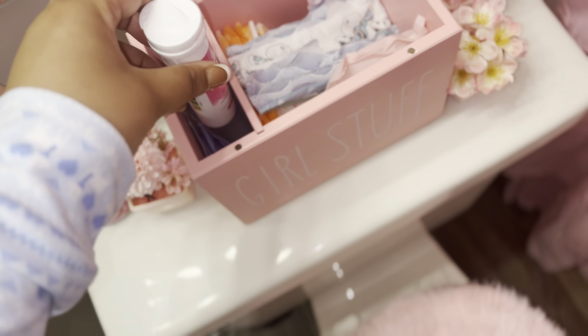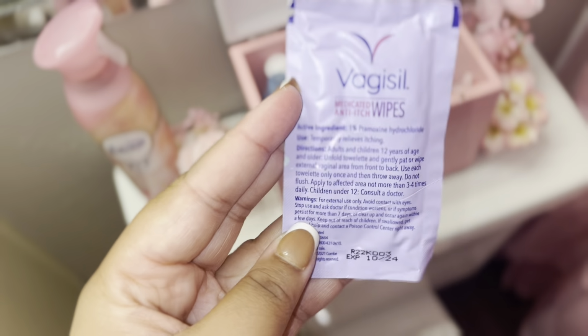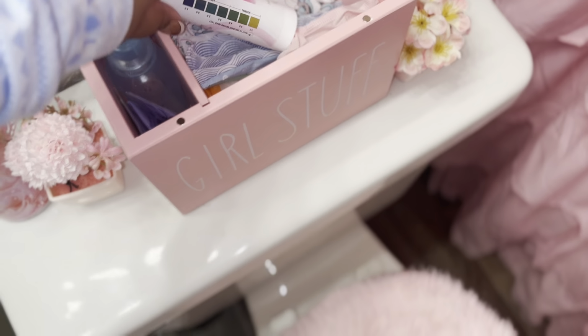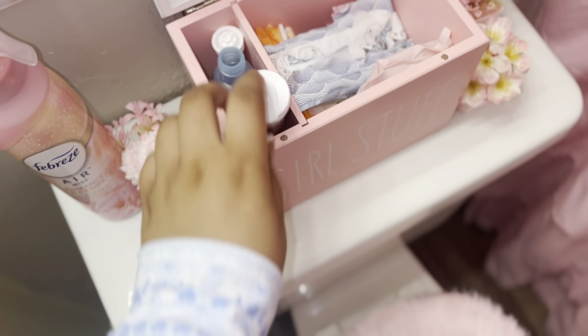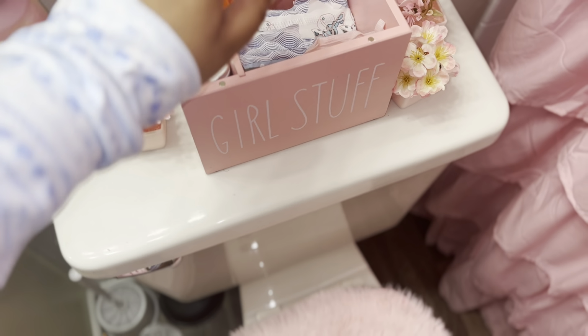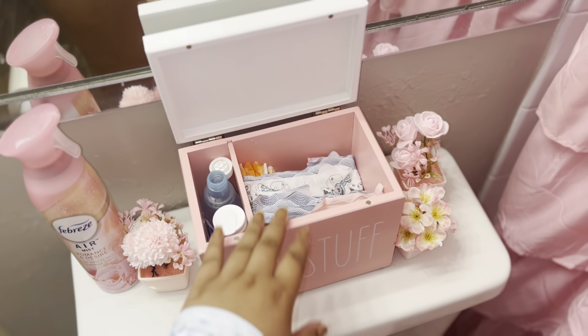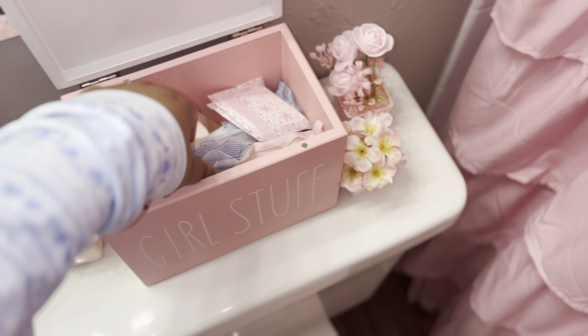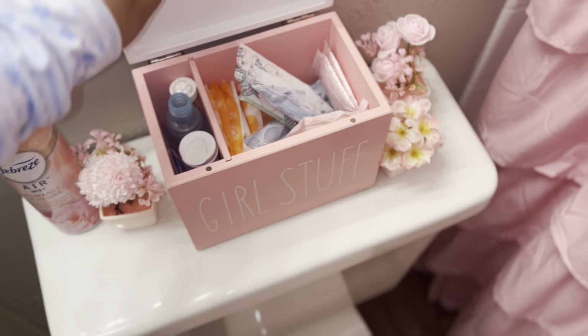So definitely recommend. And then I got these vaginal wipes. In case you ever need, you should just put these in here. So I only have like 3 in there. I really haven't used those in a really long time. I think I haven't used those in like a year. I should check and see if they're still good actually. But I'll do that later. Liners, regular pads. I need to re-up in there and stuff.